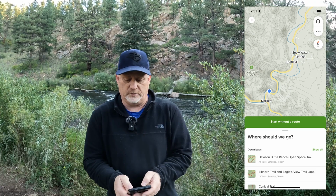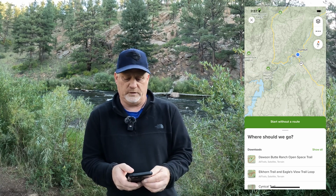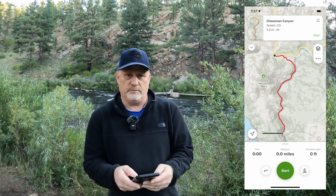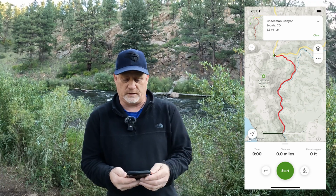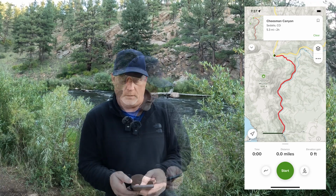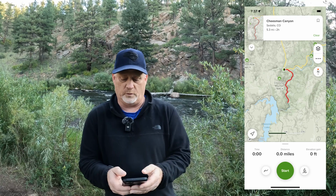Navigate, it shows me without cell service where I'm at on the map. It has the contours. It's right here. I'm by Deckers, and then Cheeseman Canyon is not too far away. It doesn't show the trail, but you can see Cheeseman Canyon and the area. We're going to click on the Cheeseman Canyon map that I downloaded a couple days ago. Double checked it last night, made sure it was all here. And right away you can see the trail. I zoom farther out, you can see a little bit more of the area, the reservoir up there.